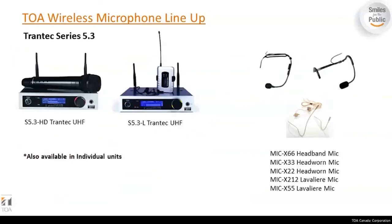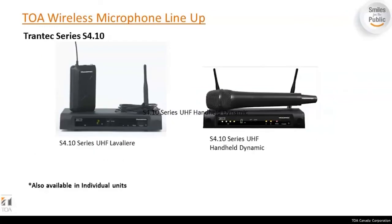Into our more pro line of microphones, we have the Trantec series, the 5.3. HD is the handheld, L is the lavalier. They work on the same principles. You just have a bit more features as far as display, functionality, and operation. And then on our more affordable side, there's the S410 UHF microphone series. This is new. This isn't offered in the M-band frequency only. This was designed to comply with the FCC changes that have been put in place. It's our newest mic line, very good dedicated signal, and really affordable price.